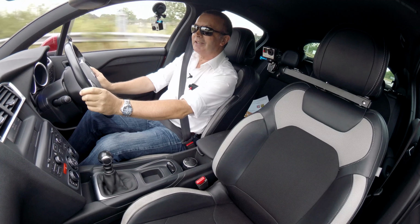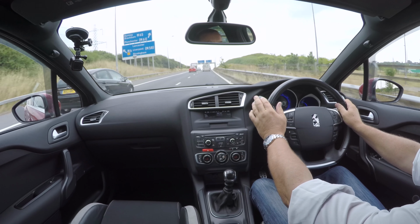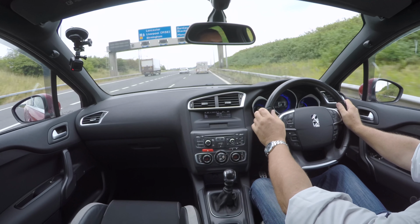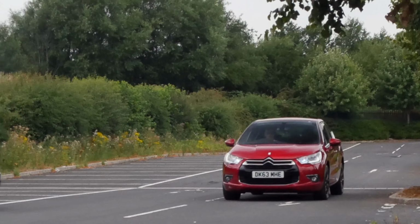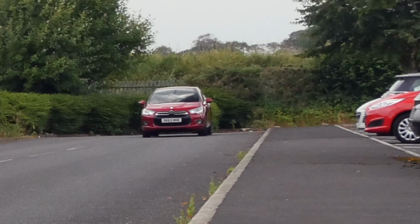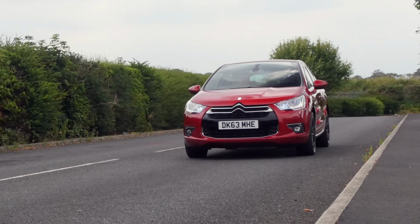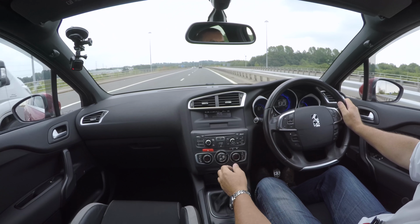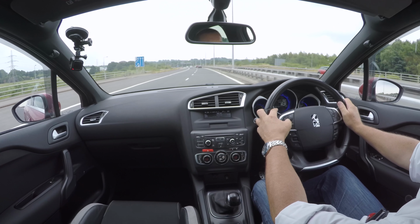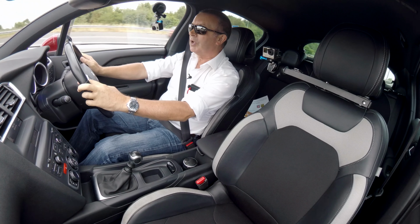It's been a long day. I'm not going to go up the M6 tonight because I think it's probably going to be busy. So we'll just nip along to the next junction. 6 there. Blimey, you're going too fast there.